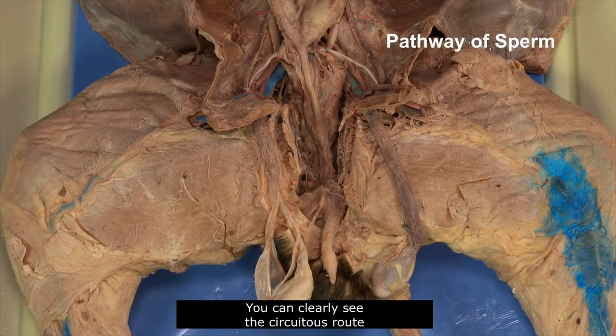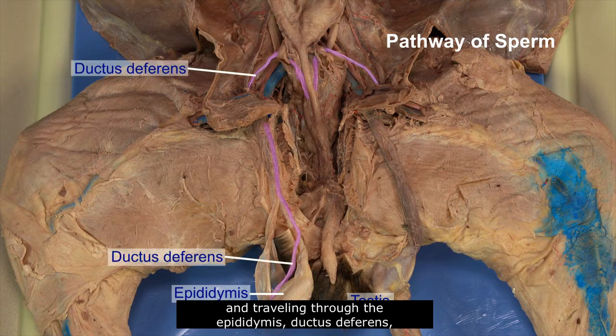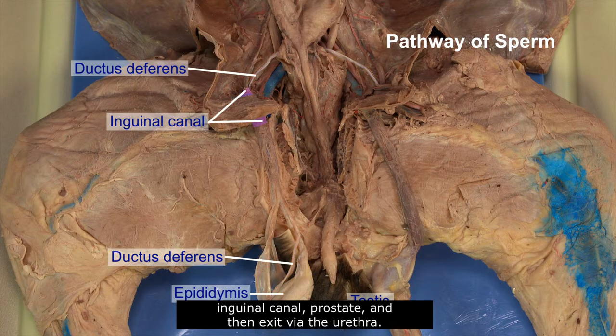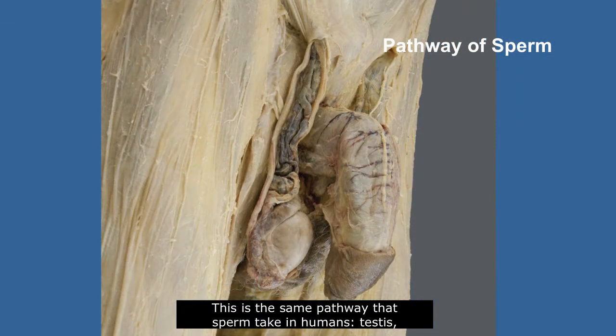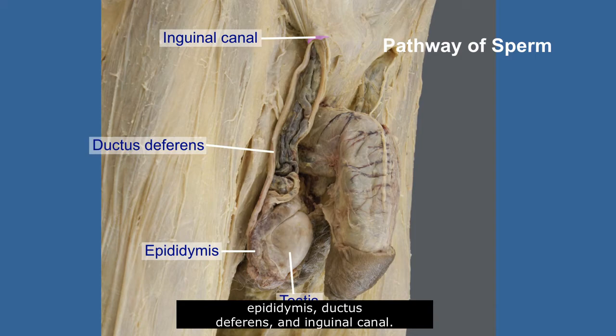You can clearly see the circuitous route that sperm travel from production in the testis to ejaculation from the penis, beginning in the testis and traveling through the epididymis, ductus deferens, inguinal canal, prostate, and then exit via the urethra. This is the same pathway that sperm take in humans: testis, epididymis, ductus deferens, and inguinal canal.